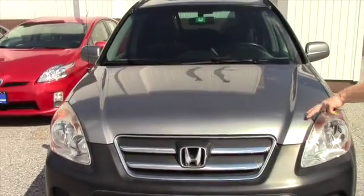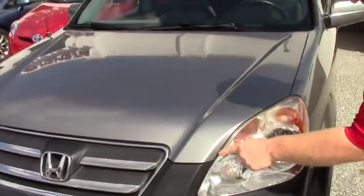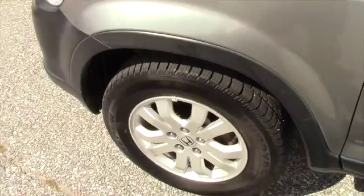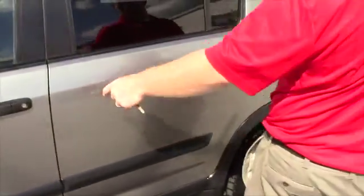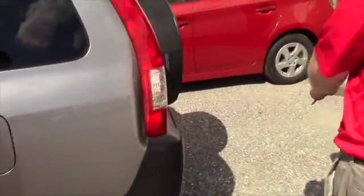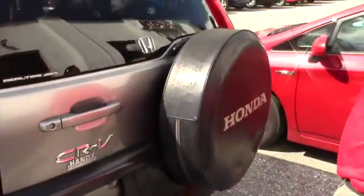I don't see a lot of dings, just a little teeny spot right there which could use some touch-up paint. But the wheels are in excellent condition, really sharp looking alloy wheels. Maybe a little ding right there next to the door handle. But I like the design of these. I mean, I wonder what you think.